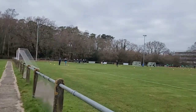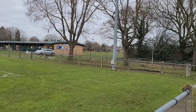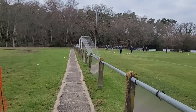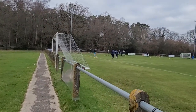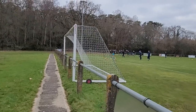Absolutely delightful. That's the main stand there. You can see behind it that that's the reserve, so Fleet Spurs reserves who are playing there at the moment. And ahead of me are Hamworthy Recreation, who are the opposition today. It's going to be a 0-0 draw because the goals are facing the wrong way. But still, nice to get out.